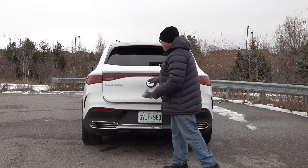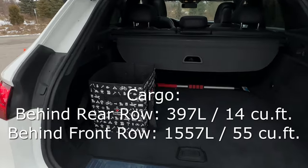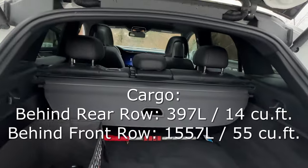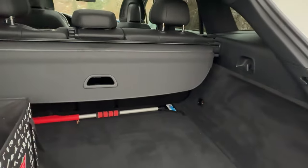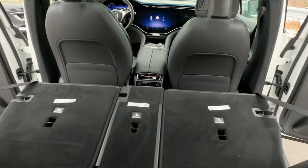Let's unlock it here. It's got the power hatch. It's got a good size cargo space. I'm going to put the numbers here for what it is with the second row seats up, and then what it is for the second row seats down. And you can see by those numbers in the pictures and the video rolling here that it's got a nice generous amount of cargo space to put stuff in.